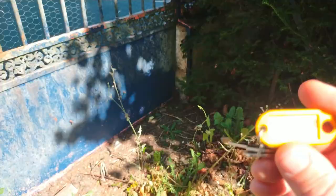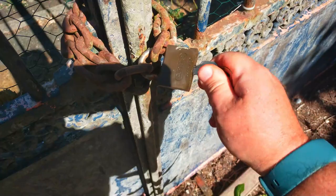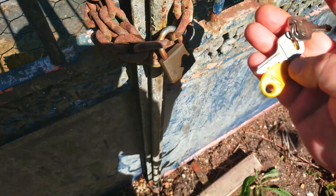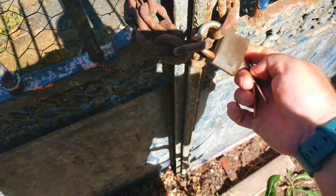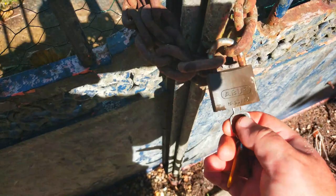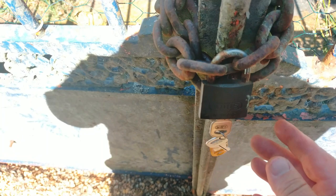Can't really read that, but anyway, let's try it in there. Straight away, it's not turning. Are they two identical keys? Probably. That's turning. Oh well, so I think I might just need to soak the rest of the padlock in a bit more of the magic formula, because if that's turning, that should pop up. It's probably a bit of rust in there, so I'm going to soak it and come back to this in a little while and see if I can get that to pop open.